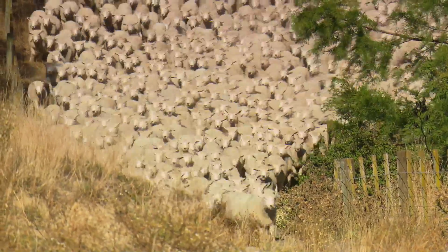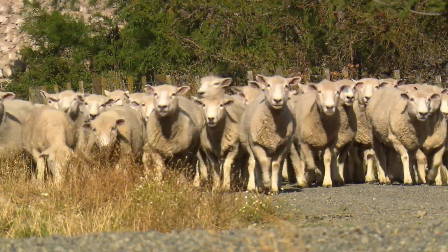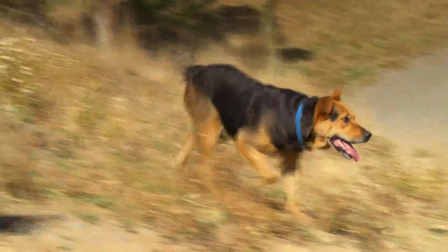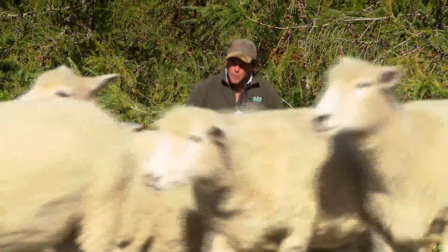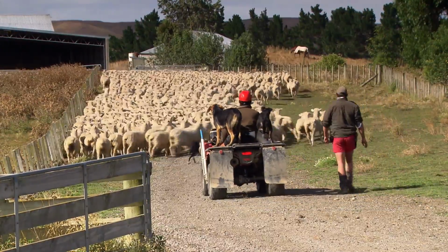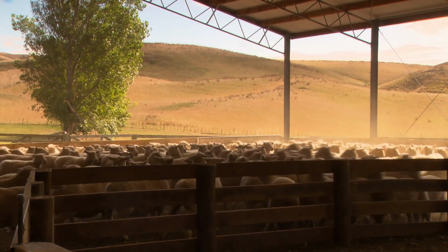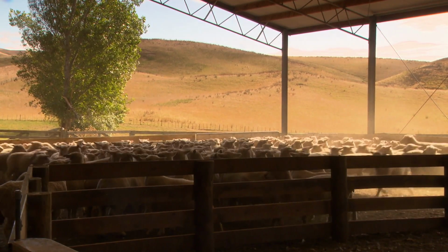We have an early lambing flock of 2,200 ewes. They're 5 and 6 year old ewes. They go to a terminal sire, which is a Poll Dorset or Southdown. The ram's out with them on the 1st of March. Up on Thorn Flat, which is the breeding unit, there's 7,500 ewes. They go to a straight Romney, and the ewe flock's pretty much straight Romney as well.